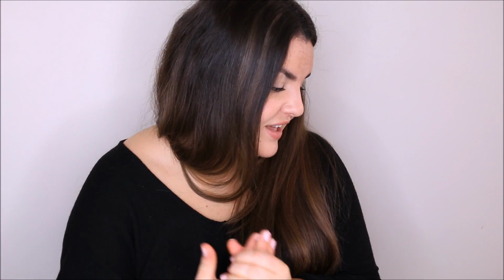I've been using it on pamper nights, not every night, because it is quite a small tub, and it is not the cheapest brand, but really, really nice, and it smells nice as well. It smells very natural, but in a nice way, really lovely. And I've had such dry hands and feet lately that I've needed all the help I can get.